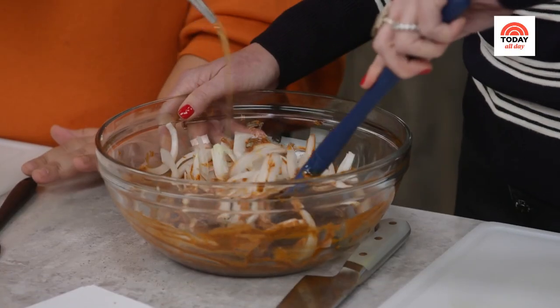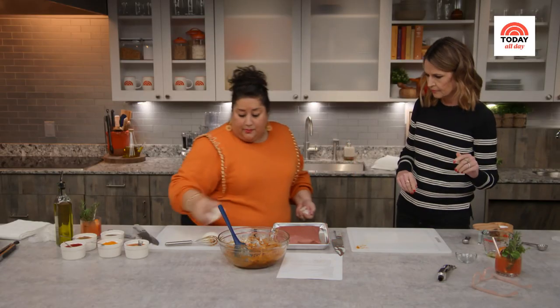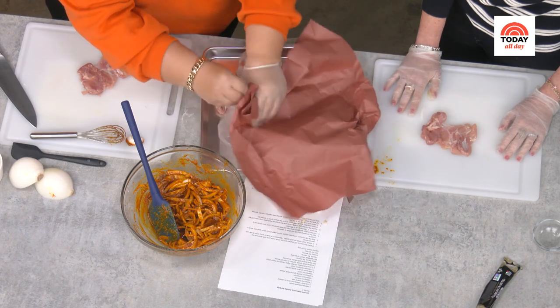Okay. And we're going to mix this together. Do you mind grabbing the chicken? So right now we're going to use chicken thighs, and I love chicken thighs because I find them to be super forgiving. Actually, you know what I'm going to do? I'm just going to dump the chicken right into our thing. You're a wild woman. Because we don't need all of this paper.